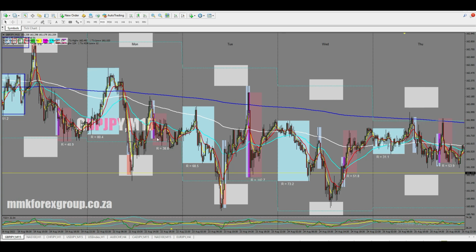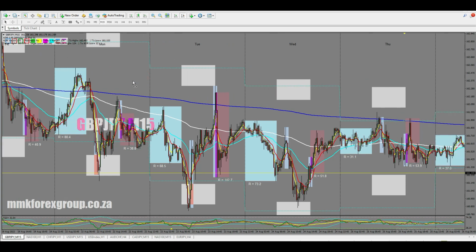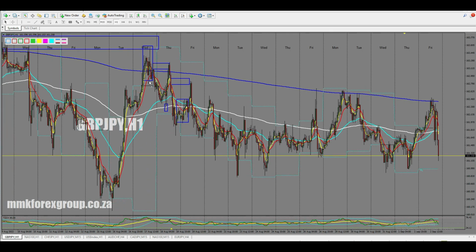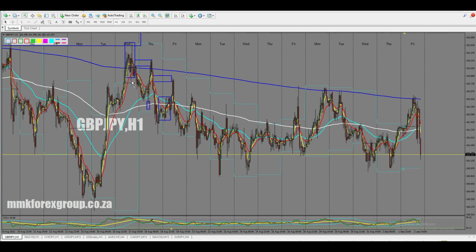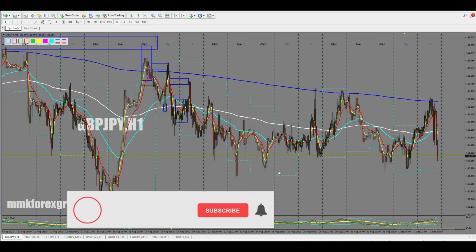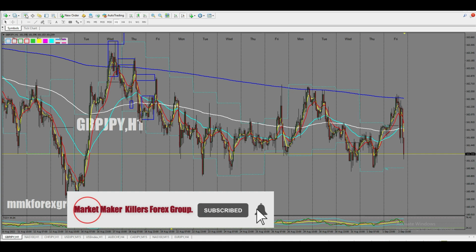You don't have to trade the same pair every day. Just look for clean setups. That's what happened. We've got that level 1, so consolidation, level 2, and then we had the last level there. So we can look at different pairs.